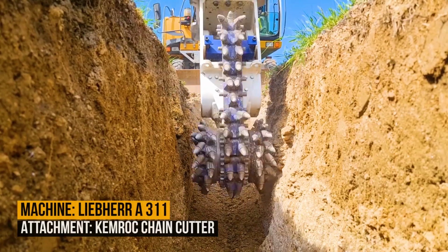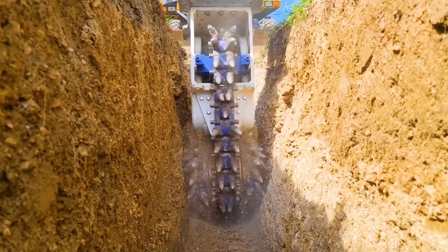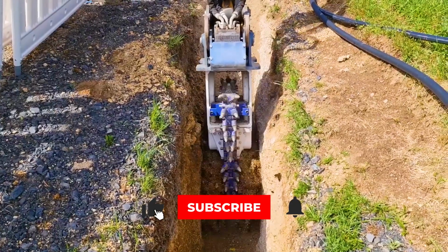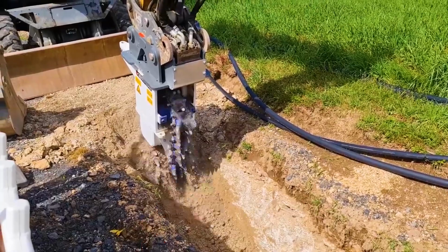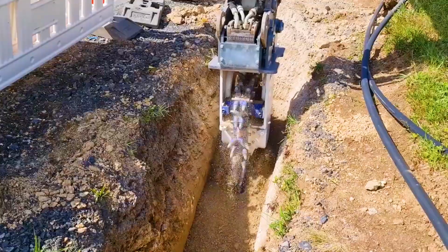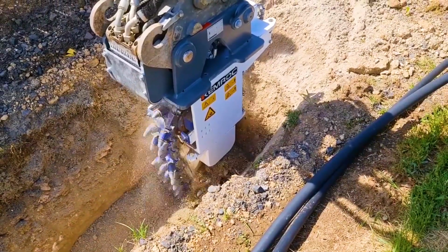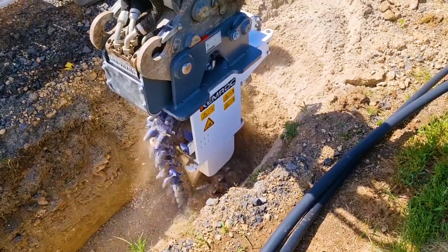Discover the Liebherr A311 equipped with KEMROC's groundbreaking chain cutter attachment. Revolutionizing excavation, the EK chain cutters redefine precision and efficiency. Engineered for excavators from 2 to 70 tons, they effortlessly slice through stone with strength up to 120 megapascals. Unveil narrow trenches with optimal profiles, starting from a mere 19 inches. By removing material between the cutter drums, these cutters keep trenches as narrow as possible, minimizing costs and maximizing full potential.